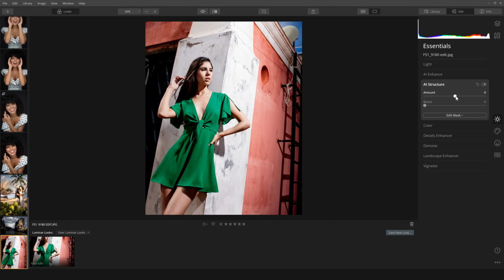This was an image that I shot for the competition where I lost to Lee and Pi. This was an outtake, but I thought this would be an interesting image to try this on. Let's come back to structure and let's bump this up to 50 again. And you can see what it does here as I toggle this on and off. It's really sharpening and bringing a lot of detail out on this wall. I really like the rustic wall.